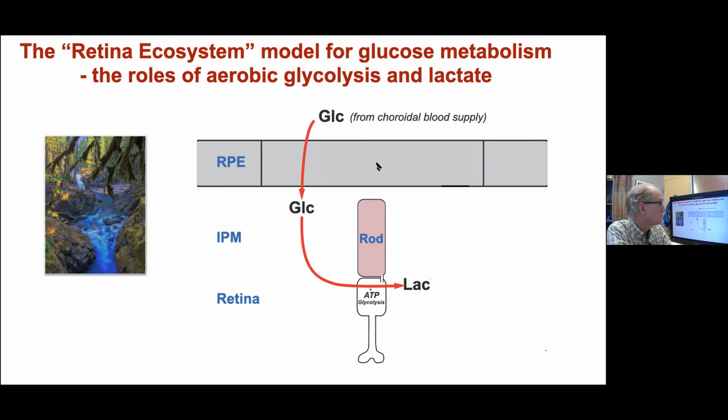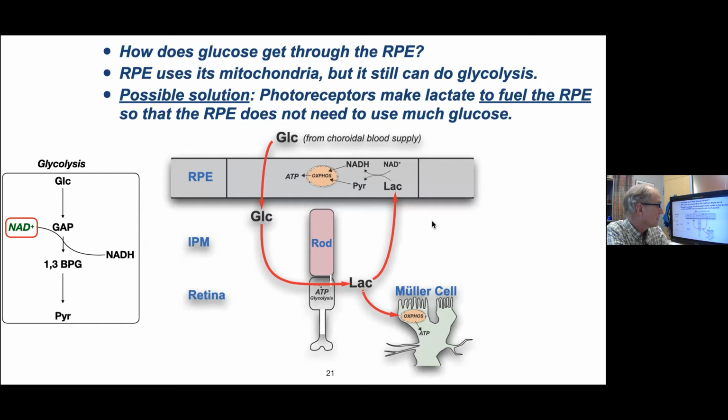Because it has to allow the glucose to flow through. It can't consume the glucose, otherwise the retina would starve. Okay, and so that got us to thinking: maybe the RPE actually uses the lactate because there's still some energy left in here. This is only partially reduced compared to pyruvate, but you can also oxidize lactate if you get those oxygens to suck the electrons out of the lactate molecule.